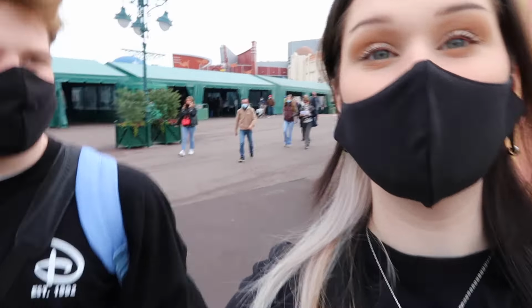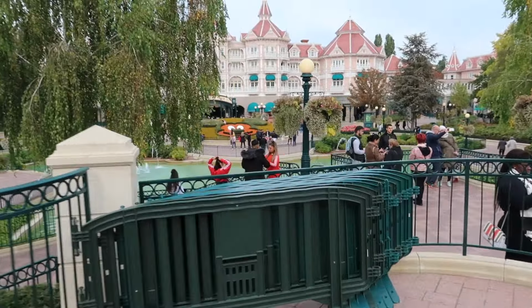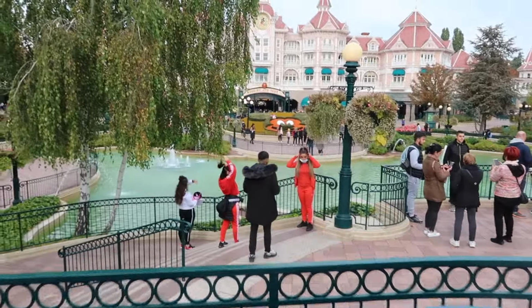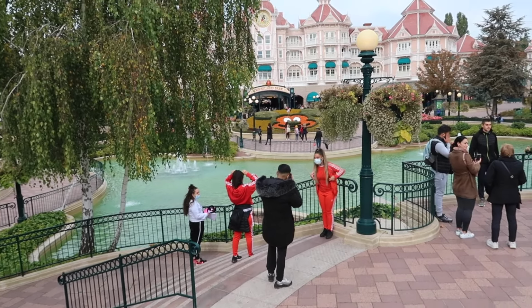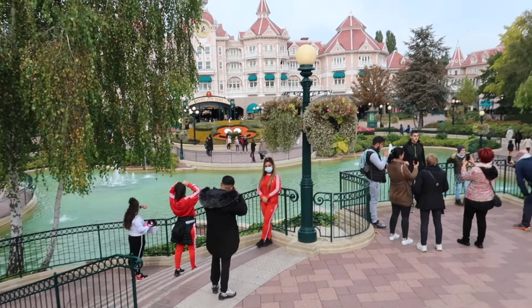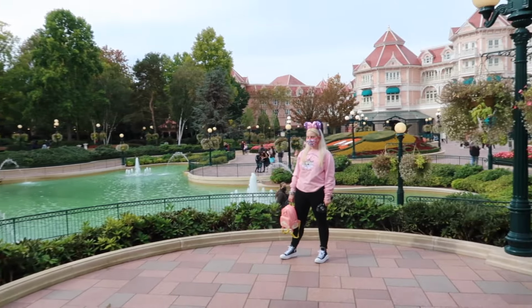We're just coming up to the Halloween Mickey. It's so cute. Oh my gosh, I love it. We'll have to get a closer look of it, but I'm obsessed with how much Disneyland Paris are going into detail with the Halloween decorations today. It's behind the scenes of Princess Ella WDW on Instagram.